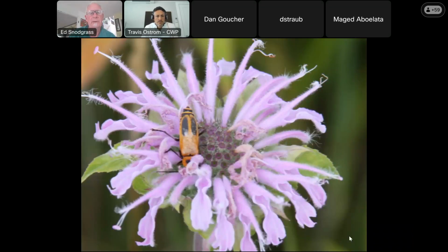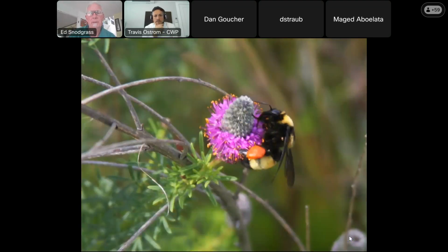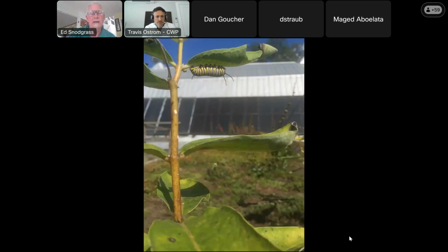A lightning bug, getting some nectar. This is a fly species on a sedum flower. Again, a bumblebee, and you can see the big pollen mass on its little pad there. So they're very, very happy there. This is a salvia. So once you get this stuff, they're going to come around.